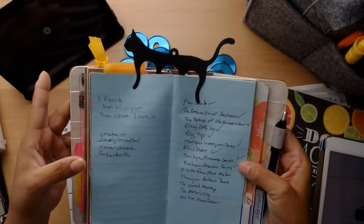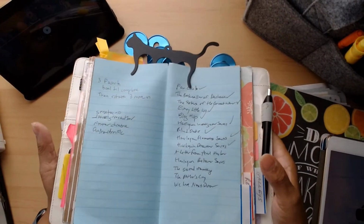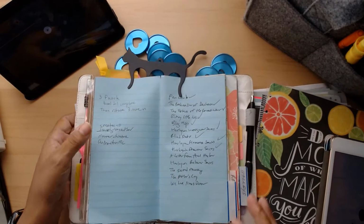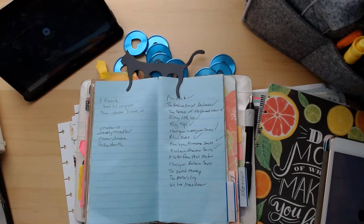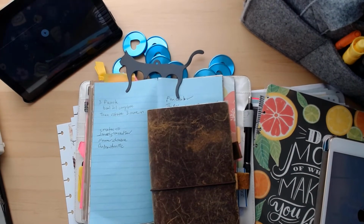Here you see my traveler's notebook. If I have 4 or 5 planners, why do I need a traveler's notebook? I don't know, other than to say that it's what I started with. In fact, this was my first traveler's notebook.